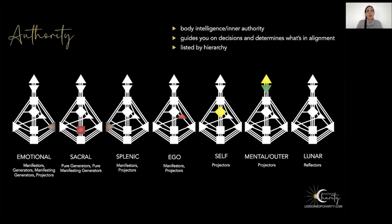This is the hierarchy. So what you have defined here, this is the top one. So that's going to override all the other ones. And would certain health and medical issues in your body correlate with the body's authority? Yes. Like I said, if you're not listening to it, yes, it can. If you're a generator, especially, which I'll talk about when I get into the types, if you're not in alignment with your energy, it definitely can cause autoimmune disease.